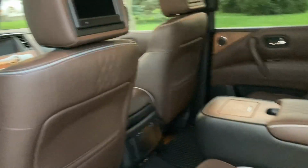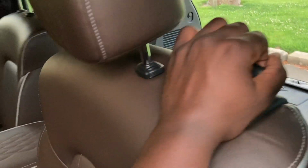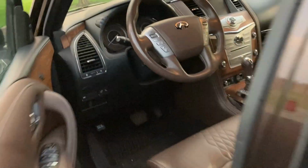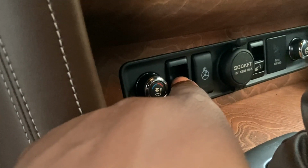Oh, before I forget, with the theater package, it adds something else. So with the third row, this is what you do: pull this and you can get it in the back, right? The theater package though adds a little spice to this thing because it gives you remote tip-up, is what they call it. These buttons right here, when you flip this, your seats flip down remotely or fold up remotely. Let me do it with that seat right there.